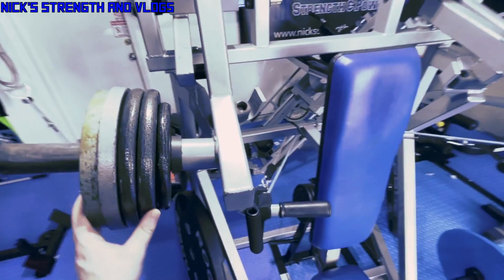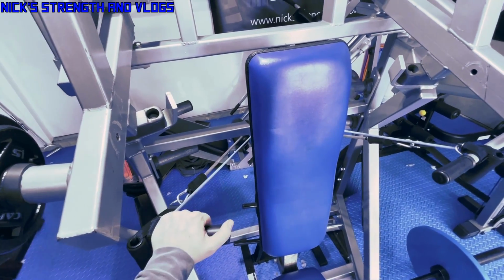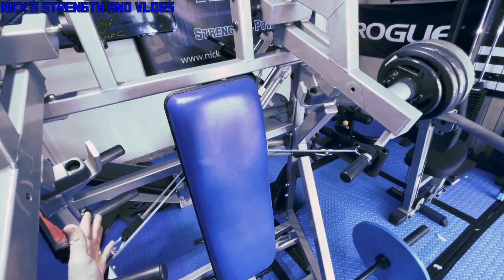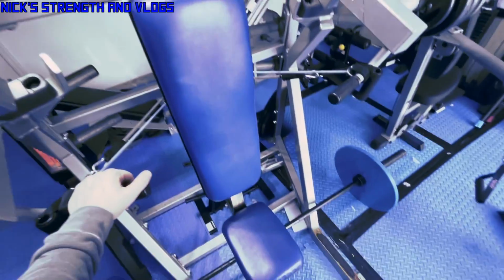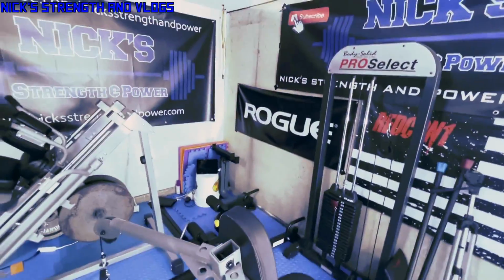I don't have a lot of weight on here. I think I just got 45 pounds on each side, and I like to put these resistance bands on here for some accumulating resistance to make it a little bit more fun. But I don't use this as often as I would like, because honestly, it's just not what I thought it was. I wanted an ISO pec machine in here, and this isn't a pec machine, so I don't use it as much. We got a deadlift bar here.